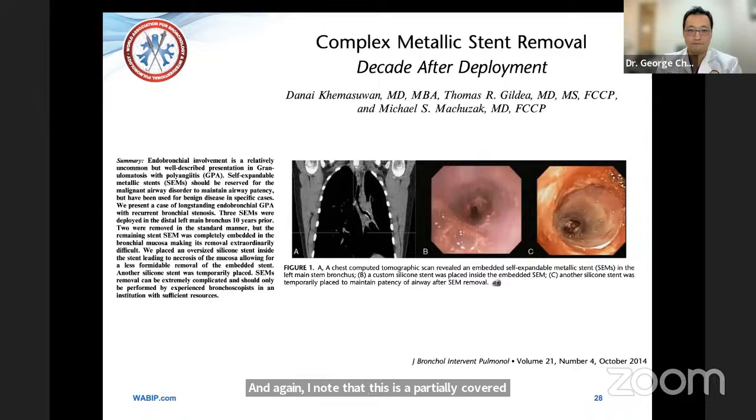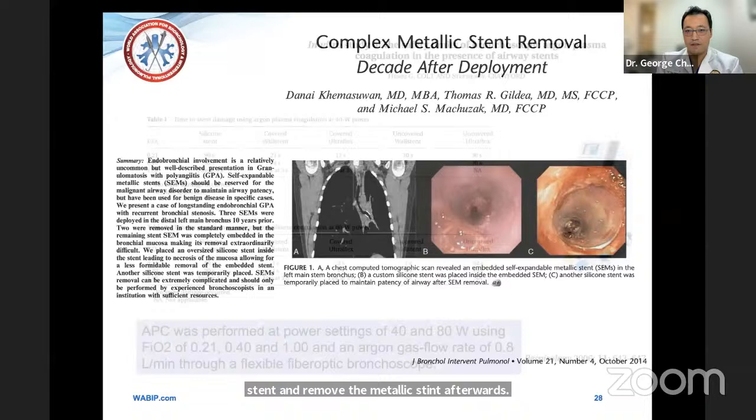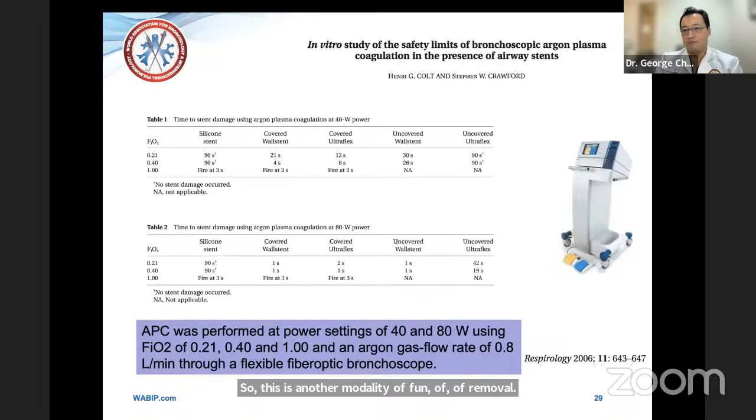And Dr. Kam Swan published this paper when he was at Cleveland Clinic with Dr. Matruzak and Dr. Gaudet. This is a fully ingrained, epithelialized, uncovered metallic stent that the team treated by placing an oversized silicone stent in the airway, causing necrosis, causing local ischemia, and then being able to subsequently remove the silicone stent and remove the metallic stent afterwards. So this is another modality of removal.